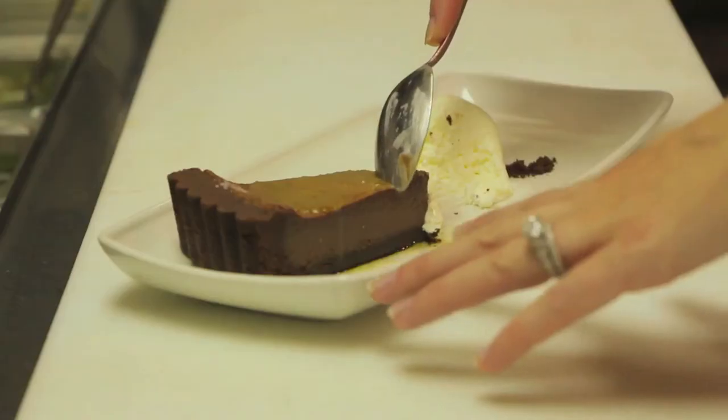I have to say, the olive oil and the salt make it. They really do. As I said before, some of my friends, when I explain this dish and I say there's olive oil and salt on it, they're like, on dessert, on chocolate? It's true. Olive oil and salt on chocolate makes everyone happy. Mmm, so good. Good job. Thank you.